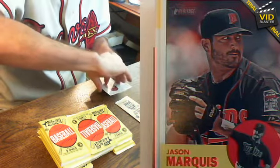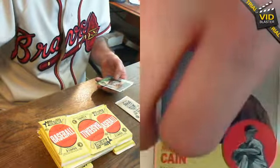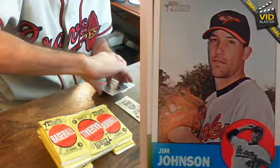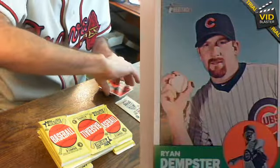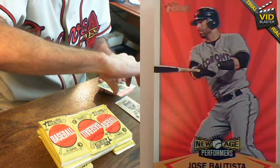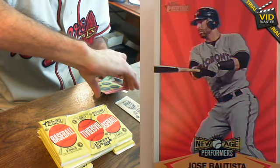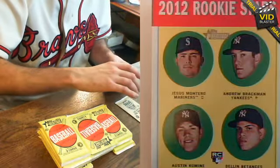Daniel Hudson for the Diamondbacks. More Diamondbacks. Matt Cain for the Giants. James Loney for the Dodgers. Jim Johnson for the Orioles. Justin Turner for the Mets. Ryan Dempster for the Cubs. Jose Bautista for the Blue Jays. More rookies. I guess we got a lot of rookies. Brandon Laird. We got a lot of Yankees. Well, this rookie card will go to the Yankees. Whoever got the Yankees, because we got 3 Yankees on here. So that card will go to wherever the Yankees. That's how that works out.